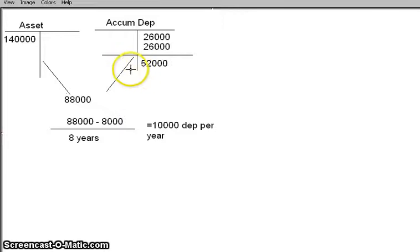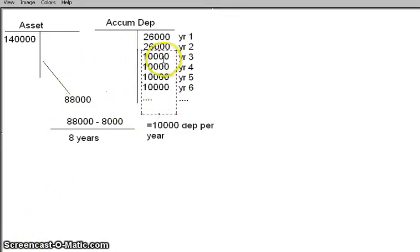So let's see if I can do this cleanly. If you had $10,000 for the next 8 years of depreciation, 10,000, 10,000, 10,000, 10,000, and I ran out of room, but we would go all the way down through the next couple of years there. And you added all of these up. Let's see if I can squeeze this in here. What you would have at the end of it is $132,000 of depreciation. Again, sorry about the squish in here. You'd have $132,000 worth of depreciation, which leaves you with a net book value of $8,000, which is the $140,000 minus the $132,000 of accumulated depreciation. Sorry, which leaves you with the residual value of $8,000, which is exactly where you want to leave things off.